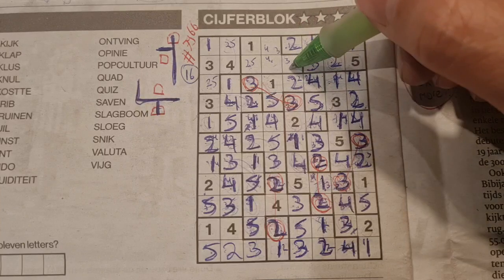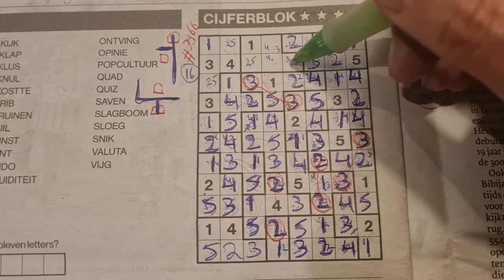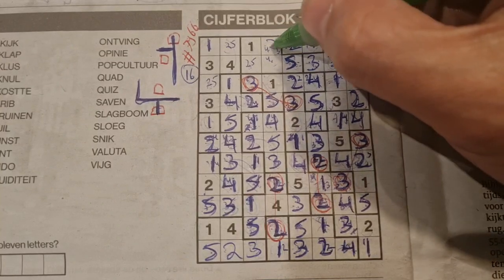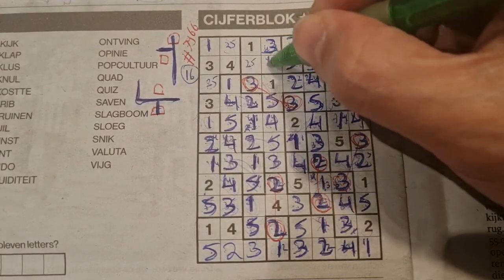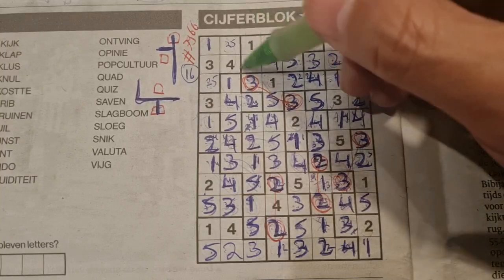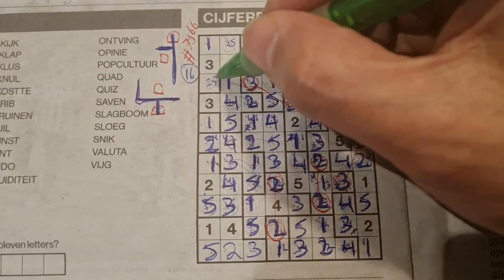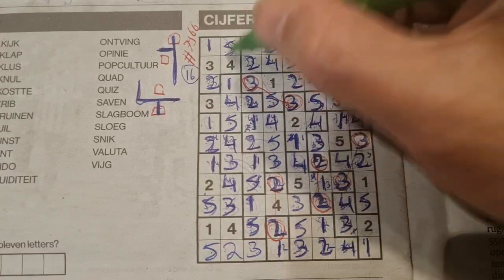I think this box should be a 5 because it can be 1, can be 2, can be 3, can be 4. Yes, definitely a 5. And I've eliminated here the 3. So the 3 goes there. And I've eliminated here the 4. So the 4 goes there. So 1 digit left in this area. We have one number 2. 2 and a 5. We have a 2 now. So no 2 there. 2 should be here. And a 5 goes there.